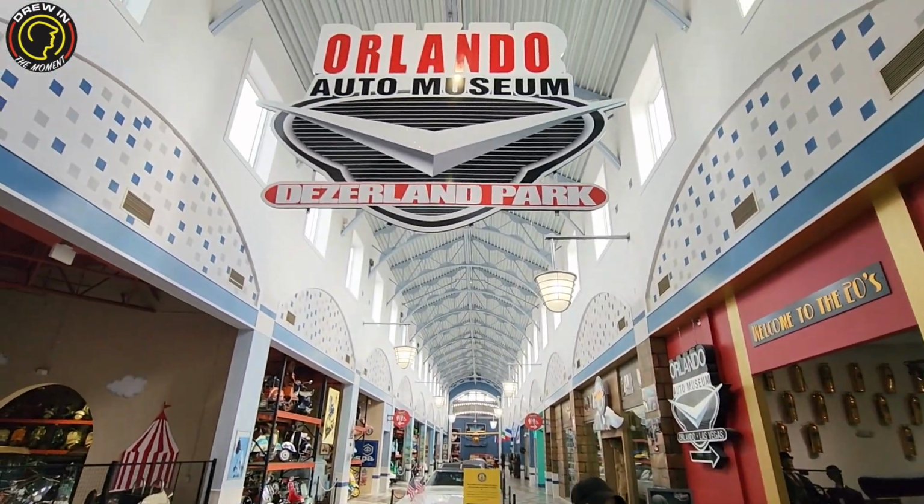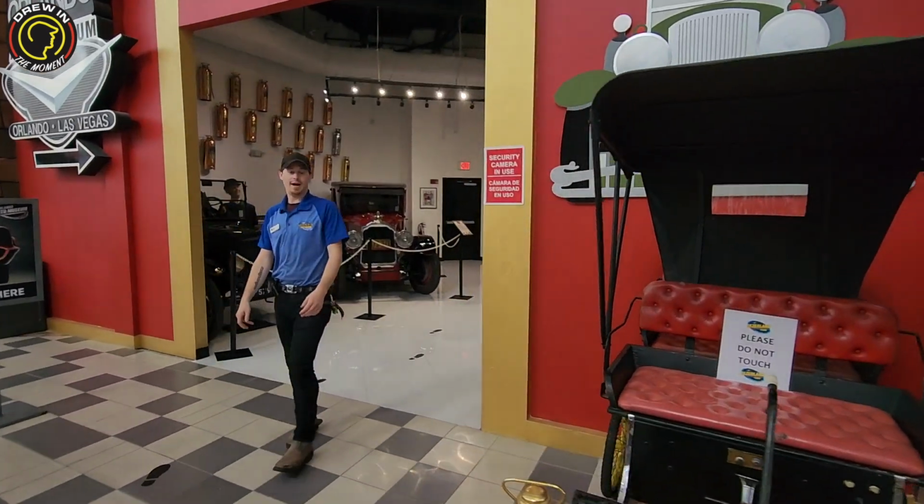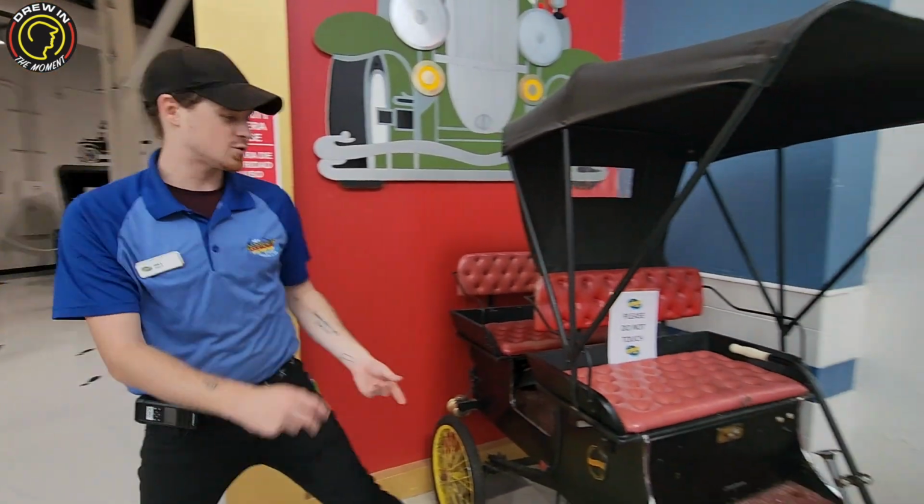Here we go, guys. Then we have some horse carriages, my favorite cars. This one still has a working horn.